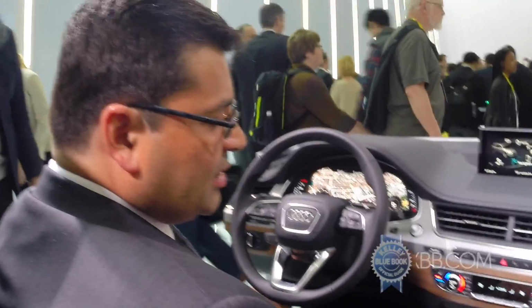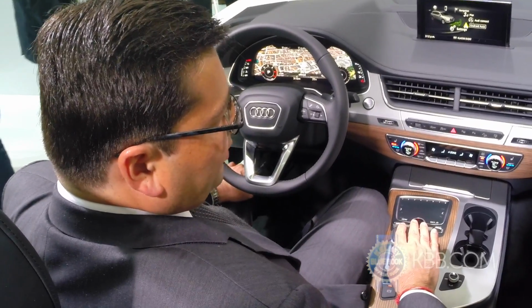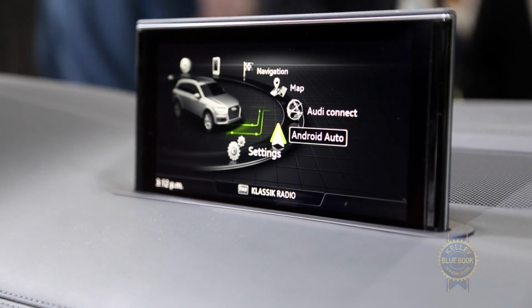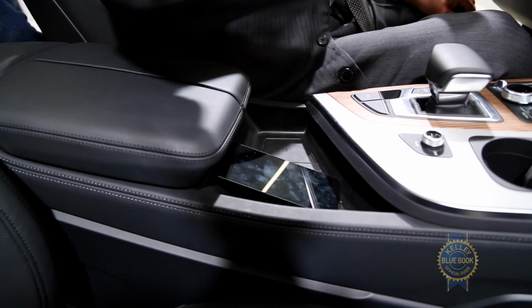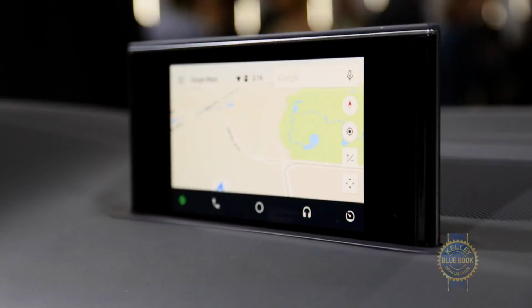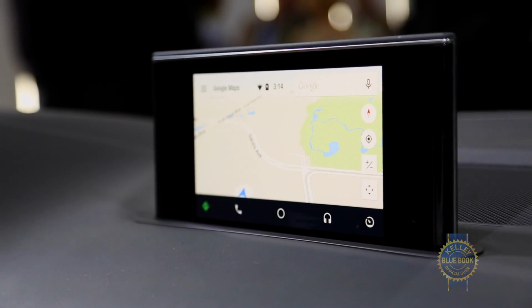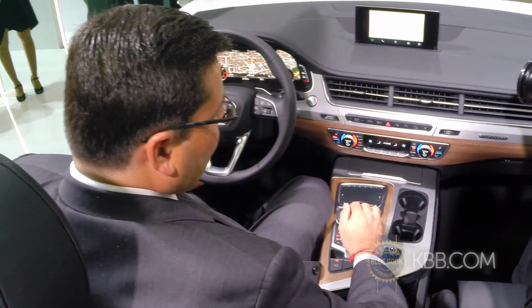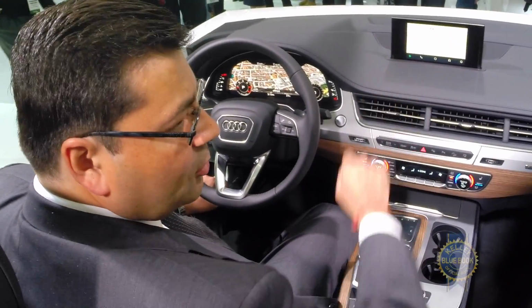Now, this car features a smartphone integration, so if I scroll down to this option over here, you see Android Auto. I have an Android phone that's connected to the USB interface down here. If I had an iPhone connected down here, I would see Apple CarPlay. As I go in here, the screen is now projecting the Google Maps application from the smartphone right onto the surface. And the best part about the integration that Audi's been able to do with Google and also with Apple is that the customer can use the same interfaces that they use in the car to control the applications up here.